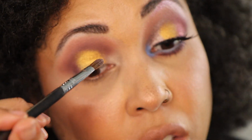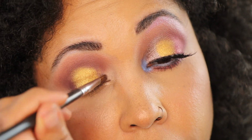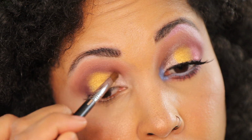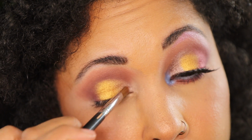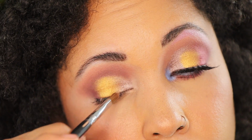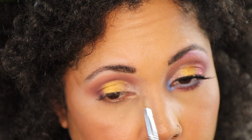Using a flat shader brush, I'm gonna go into the shade Phosphines. I'm also gonna spray this with some setting spray. Phosphines is gonna go on the inner third of the eyelid. And I am bringing it over Exquisite Opulence just a little bit. And you see how the shades just blend into one another. It's not like a harsh line between the colors.